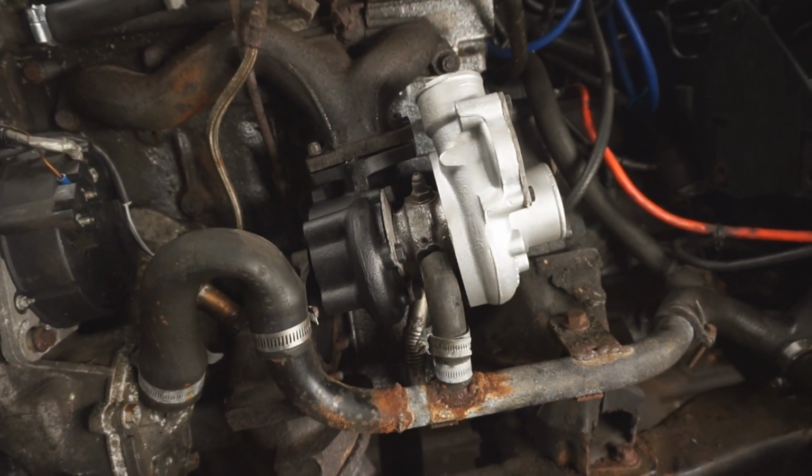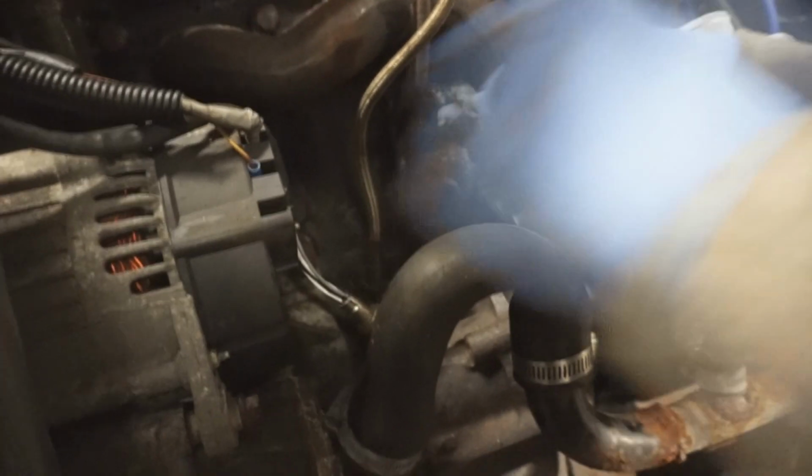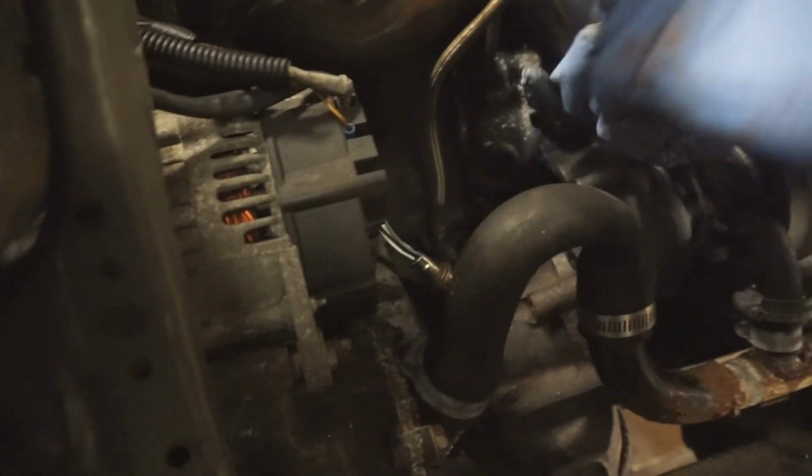Why don't you tell the channel what it is to you? A budget track car, and what you're going to use it for and stuff? That's more or less, you've just summed it up. What you're going to use it for? Eventually hill climb, once I actually get round to driving it.